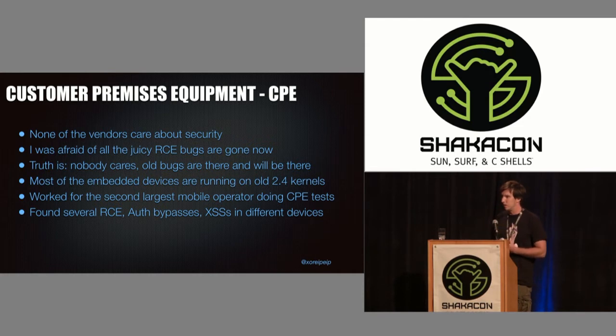So I was afraid that I won't be able to find any of these kind of bugs in the next 10, 15 years. But fortunately or unfortunately, I was wrong. You can find these bugs even right now, and probably you will find these bugs in the next 10 years because nobody cares about security. They don't do any kind of audits on their code.